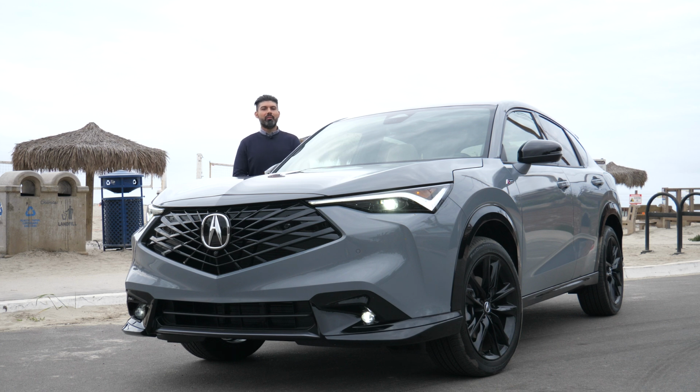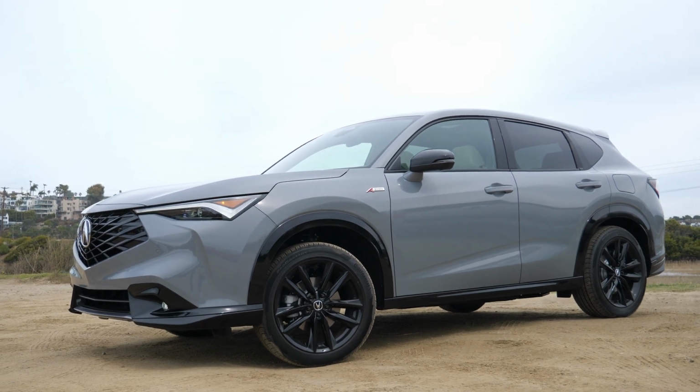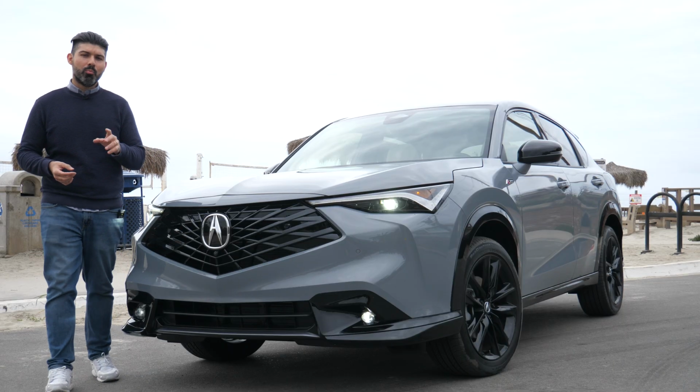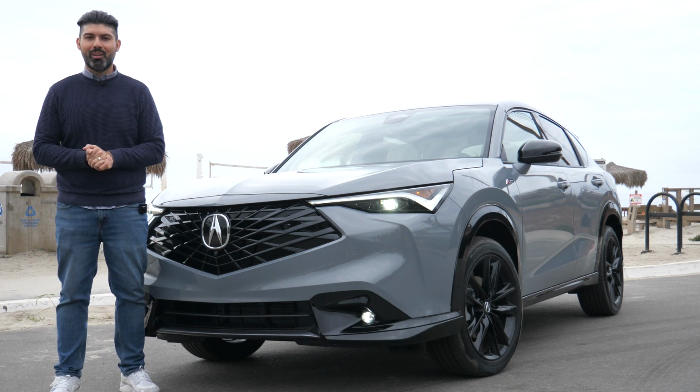Listen up, are you in the market for a new SUV? Well, let me introduce you to the brand new 2025 Acura ADX. And Acura's put a lot of effort into this thing, loading it up with a bunch of standard technology, luxury features, all while maintaining a competitive price point. So let's dive into this new ADX and let me show you what it's all about.